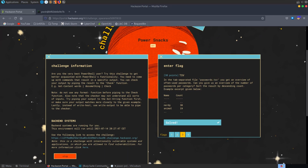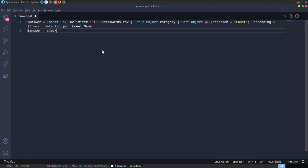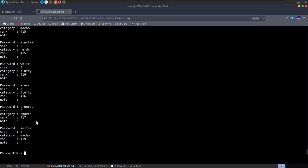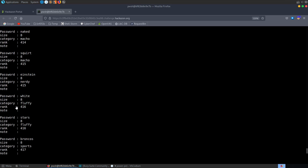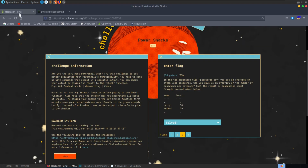So again, I'm just going to grab the script that I used to solve this, and let me turn on word wrap here. So we are importing CSV. Let me just do this first of all actually in the terminal. So if we import this, then we can see that each item has a few different fields: a password, a size, a category, a rank. At the moment we're being asked to find out the number of passwords per category by descending count.